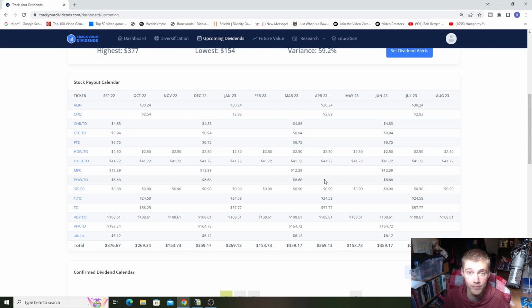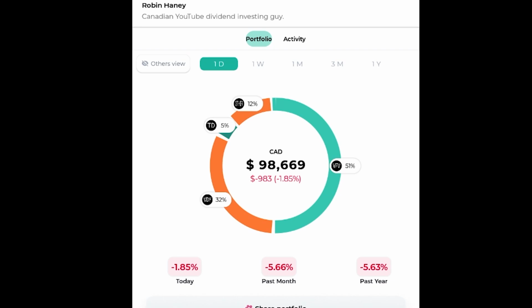And just to give you guys a quick little update on my portfolio pie here on Blossom Social, you guys can see that, like I mentioned earlier, 51% of the portfolio is in VFE, which is the S&P 500. So obviously when the US market shifts quite a bit, which it has been doing, we're going to see it inside of the portfolio. That negative 2% has come from that today, as well as VDY, which is a good chunk of the Canadian market, has gone down quite a bit.